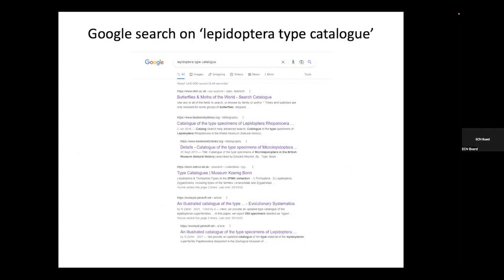So if you do a quick search on a Lepidoptera type catalogue in Google, surprisingly, you don't get anything particularly useful. The first hit is for a generic names of moths of the world catalogue produced by the museum, which isn't the type catalogue at all. There's a couple of references to type catalogues on BHL, both of which are quite old. Then the first one you come across that's possibly of any use is the type catalogues of the Museum Koenig in Bonn, which again is just a list of the types they have, just the name and the type status.